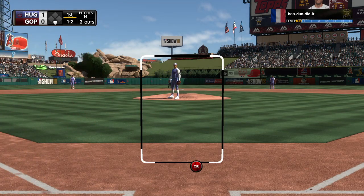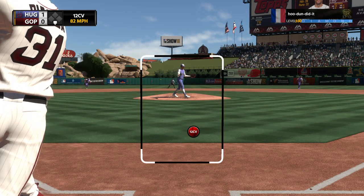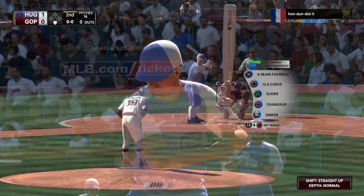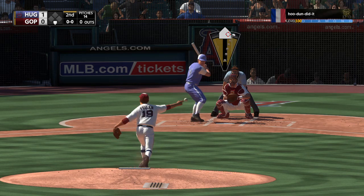Again, he sends it out of play. Now another 1-2. Swing and a miss, and that ends the inning. Next to bat is the home run hitting legend Duke Snider. He'll get us started in the top of the second.